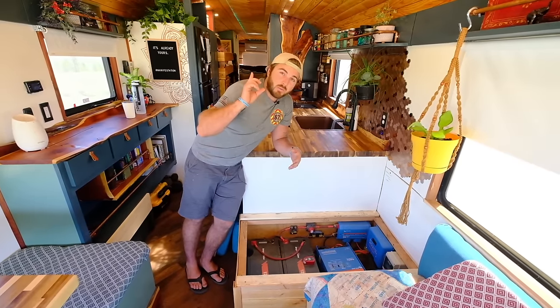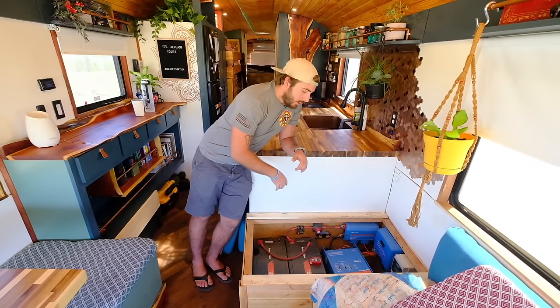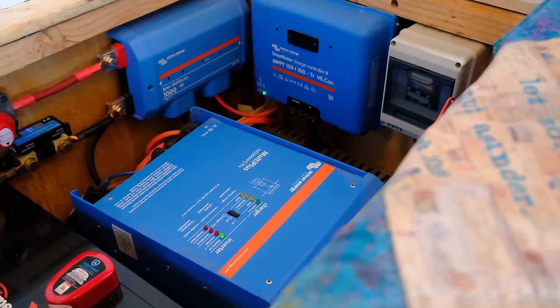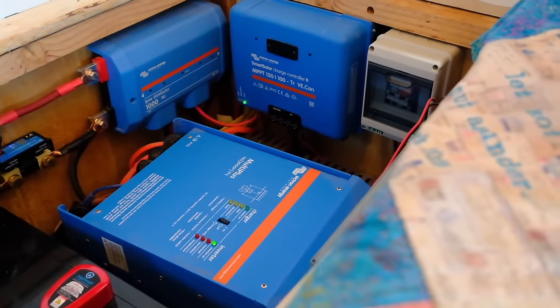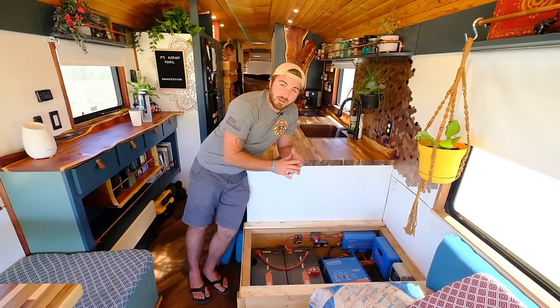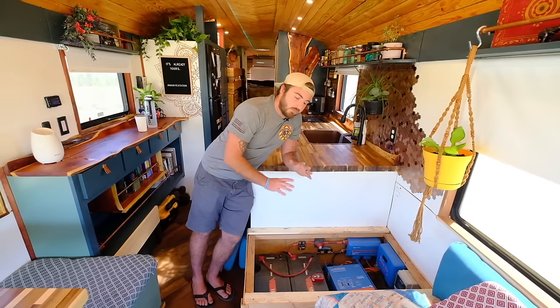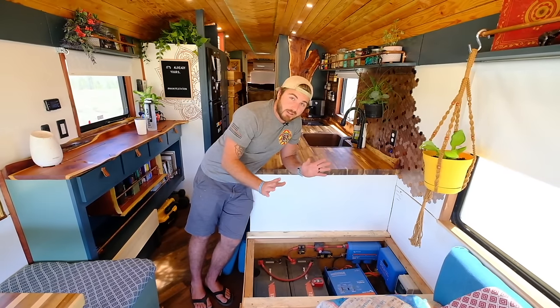But we have 2,800 watts of solar on the roof, 7,600 watt hours of battery storage, our Multi Plus, which is an inverter and a charger. This is all nerdy kind of stuff, but if you're interested in it, just come back next week, because I'm gonna have a full video on it. And this system is super nice. It's never let us down.